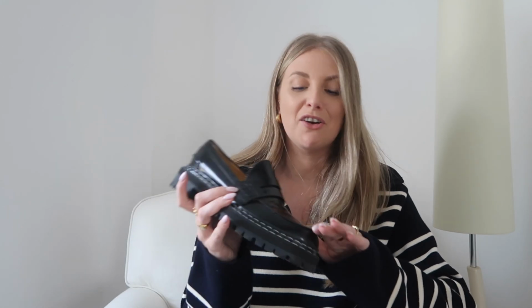And then sticking with shoes, another huge trend is the chunky loafers. Again, I got these at the end of last year.